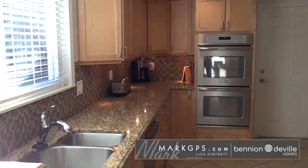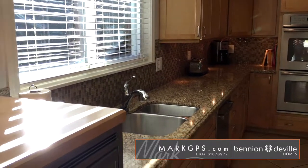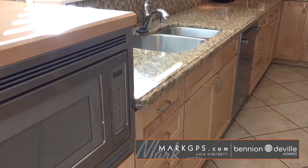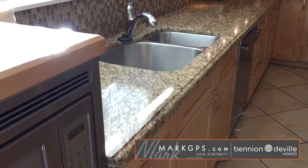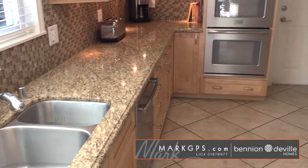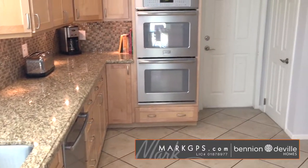As I come around, you can see the dishwasher and the raised microwave here, which not only gives you a different aspect to the way that the cabinets run around, so it doesn't seem so monolithic, it's also a lot easier to use. There is a pantry on the left-hand side.